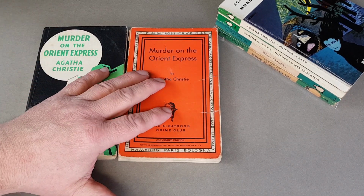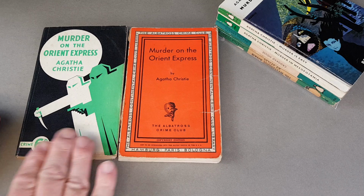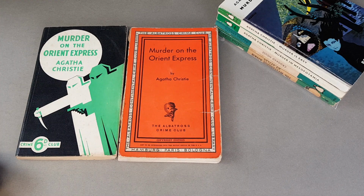And I think the Albatross Crime Club, with their sort of orangey red for their crime titles, they're really, really distinctive and by far the hardest ones to get hold of for Albatross. And well, the Collins Crime Club paperbacks, they published dozens and dozens of Christies, didn't they? And I think they're all fantastic, and once again almost as iconic as the Penguin book covers, these early Collins ones here. So I think they're fantastic. So I've put those in joint 9th place.